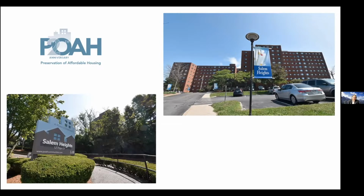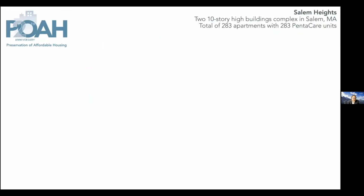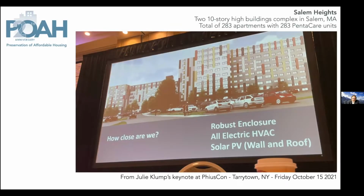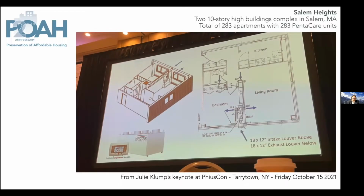So they are recladding the entire building with prefab wall panels, installing triple pane windows, 283 apartments, and we are delivering 283 machines. We started last July in this cutting edge energy efficient retrofit project. And that is the project. Julie Klump, an architect and VP at POAH, was a keynote speaker at a conference last October in the United States. And this is a plan of how they are doing it.